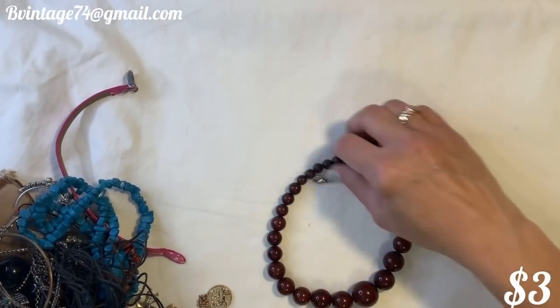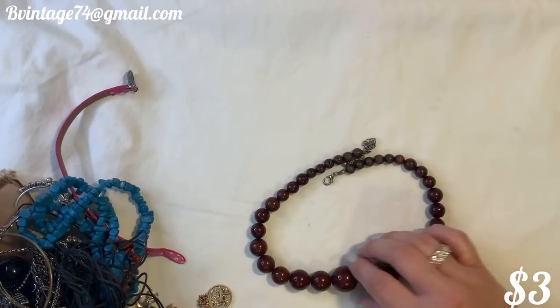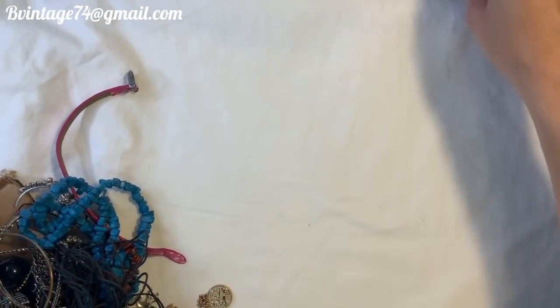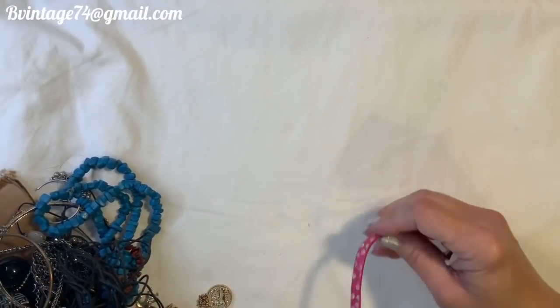Sorry, I hit the camera with my head. If it made a little jolt. I'll try and clean this and see how it comes out. Setting that to the side. Not impressed so far.